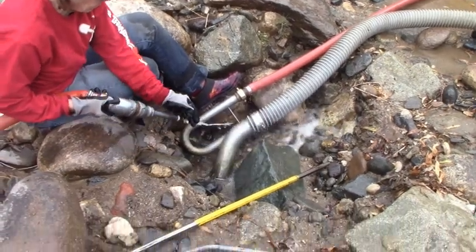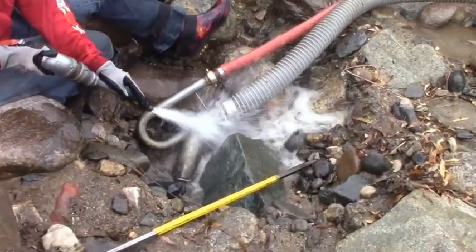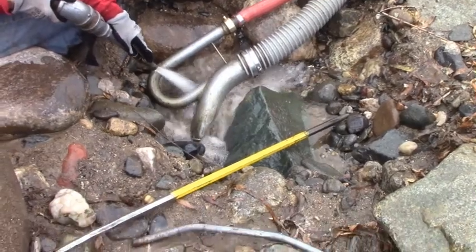Another view of the hole. The other one played out pretty hard. I mean, this wasn't good, 5 specks.